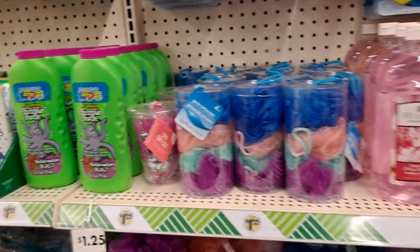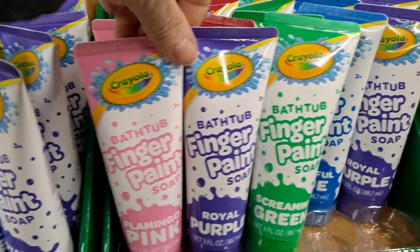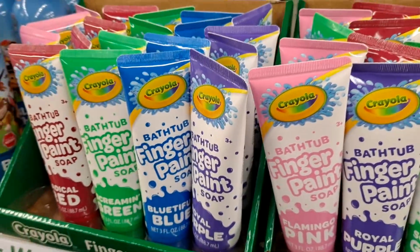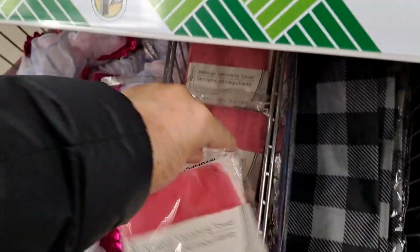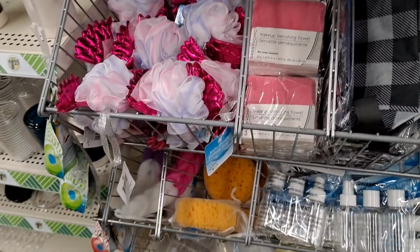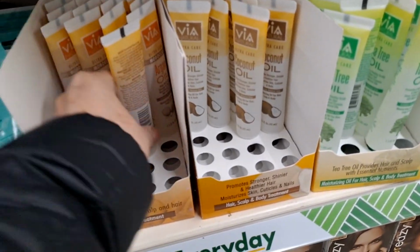Dirty, what do I use? Have you guys ever used these? Finger paint? How do you use them? Oh, don't look bad. And what was I just saying? Thank you, Dollar Tree. I just noticed these.